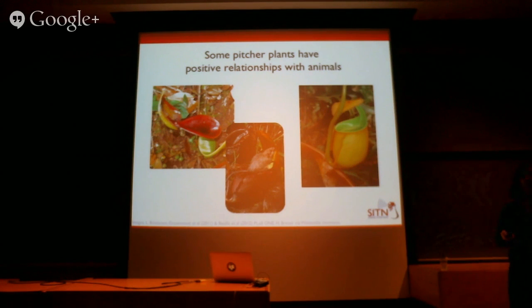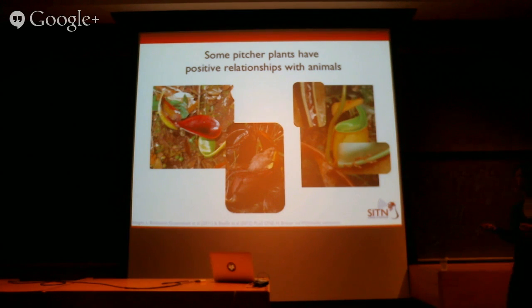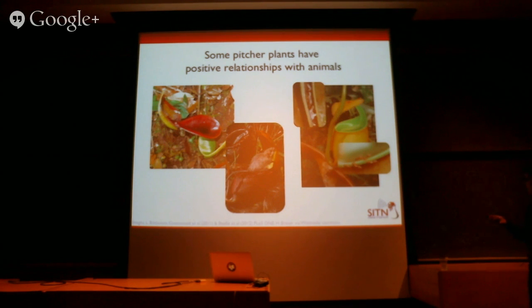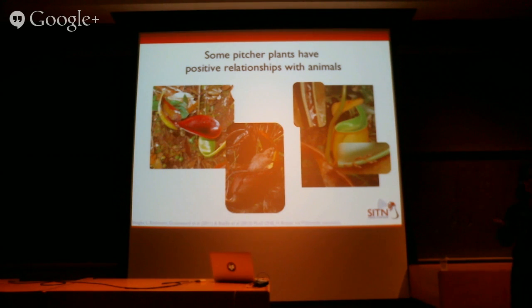Pitcher plants can also associate with ants. This is a species also in Southeast Asia where ants live inside these hollow stems. You can see this little hole. That's where they get in and out. And they rear their brood inside these hollow stems. They're their nests. And in exchange, they protect these plants. So they stop weevils that might feed on the pitcher plant and make a hole in it. And then it's not functional anymore. And they also can dive into the fluid and climb back out. They're one of the very few organisms, maybe the only organism that can do this, that can dive in, swim around in the water, and climb back out.